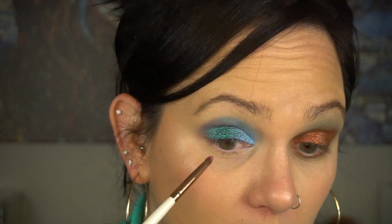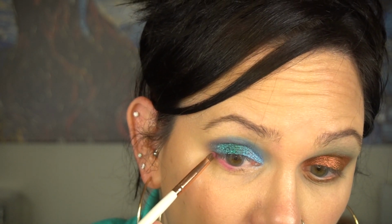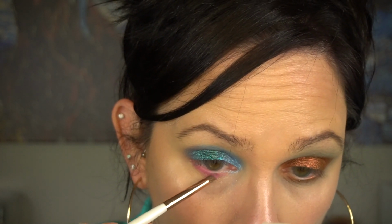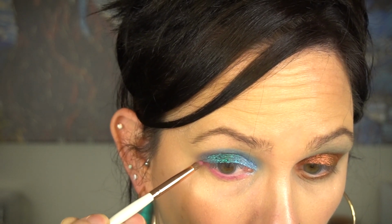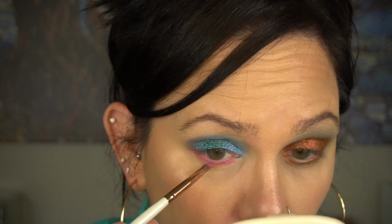And I'm putting that on this Morphe, it's like a small pencil brush. Picking it up, tapping it off, and I'm just gonna place that. Oh wow, that has a lot of pigment to it. That's really nice. That went on really well. Just kind of stippling that on right there. It's got a lot of pigment to it.